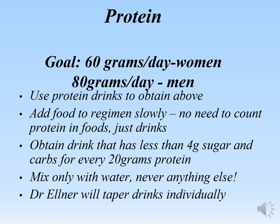So when you're drinking protein drinks, you continue to follow the same guidelines that you were following on the pre-operative diet, which is less than 4 grams of sugar and less than 4 carbs for every 20 grams of protein. And the same rules apply after surgery in terms of mixing up your protein drinks. Mix only with water, never mix with anything else. Never put milk of any kind in a protein drink, or juice of any kind, or fruit of any kind in a protein drink.